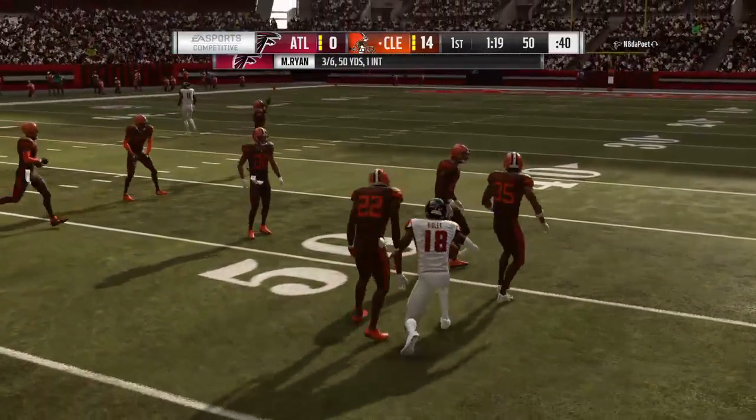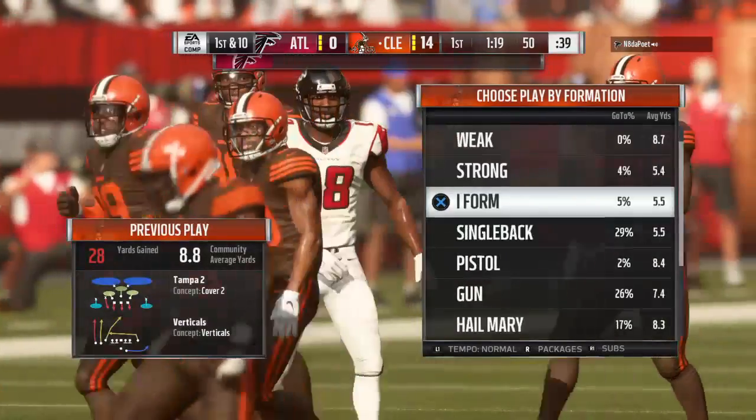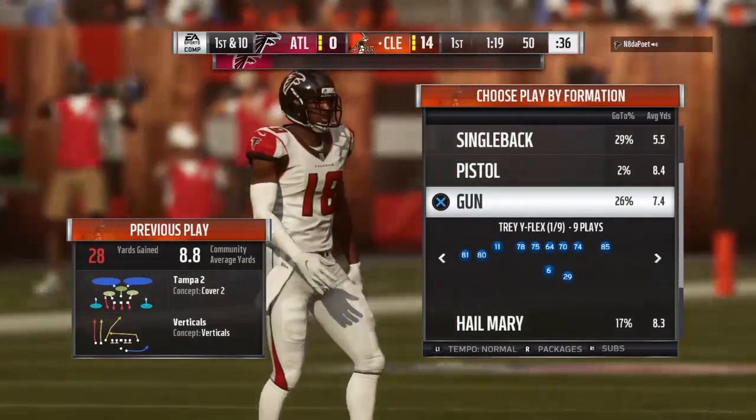Throw right side, caught by Redmond. A real head scratcher there. And the Browns are going to get this thing back.